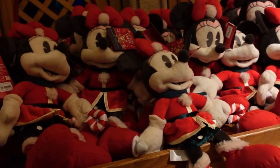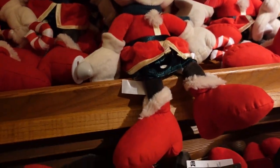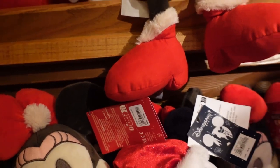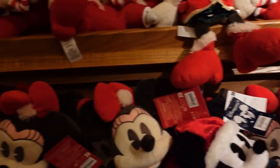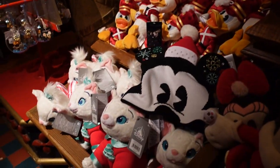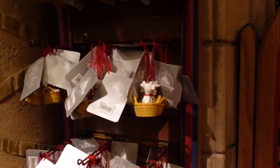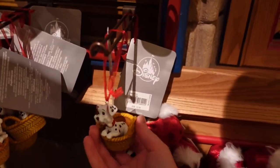Christmas Mickey and Minnie plush. How much are they? Minnie is €30. I would assume Mickey's the same. So there is a Mickey and a Minnie. There's a random hat just there. There is a Christmas Donald and a Christmas Marie for 20. I really like this Dalmatian in the basket. 12 euros. Look at this.